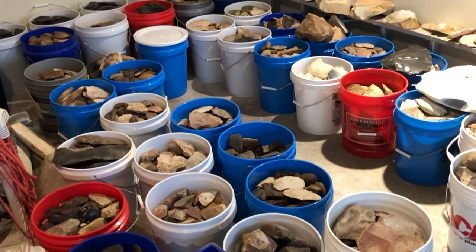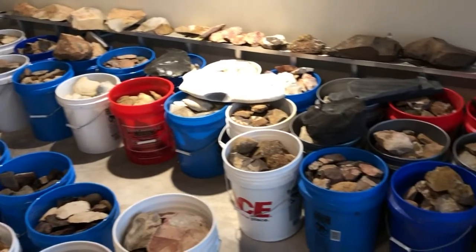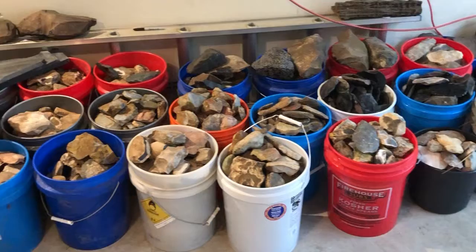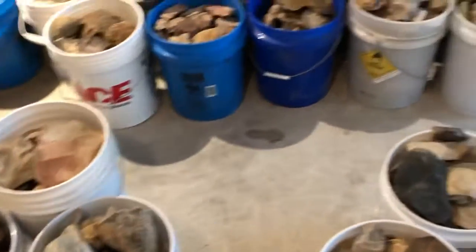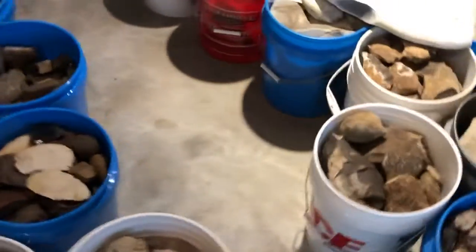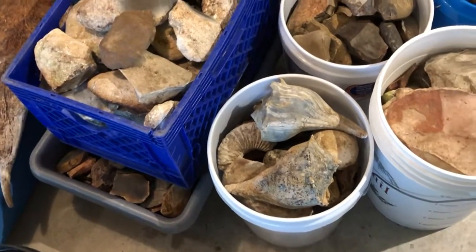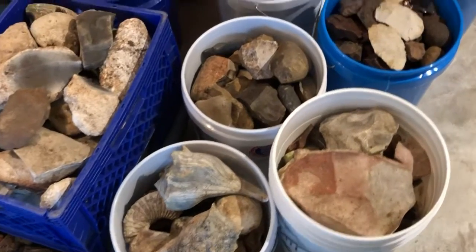See, these are all buckets of material. And I mean, it's all mixed up. I haven't got it sorted out. And I haven't got the artifacts and fossils all sorted out from the stuff. But there's a lot of it. A lot of different things.